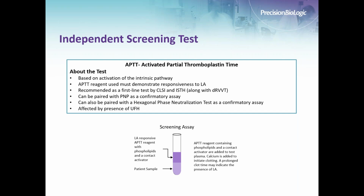It's recommended as a first-line test by both the CLSI and ISTH, and it could be paired with a platelet neutralization procedure as the confirmatory portion of the assay. So this is a widely used, very common test, and it's the initial screen where you would detect an abnormality in the sample by way of a prolonged clot time.